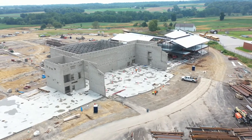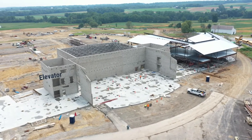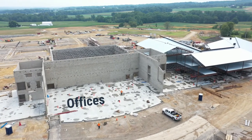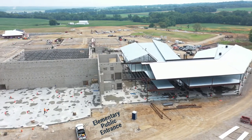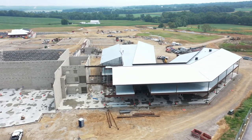So as we move around through the front of the building, of course, you can see the elevator shaft on the 7th through 12th side. This rounded part here is actually the office part of the building that serves both sides, with the elementary entrance now in front of you on the right-hand side there, just off that curved section that's leading.